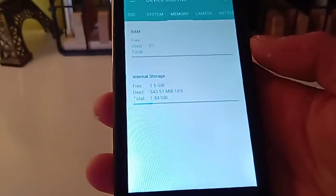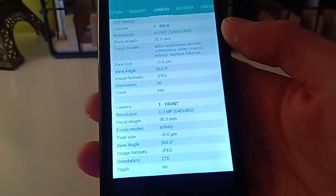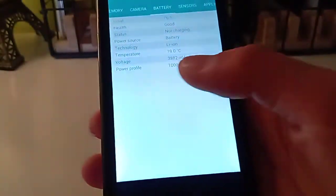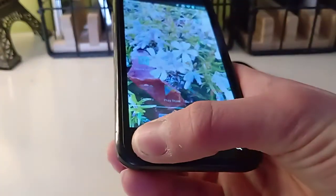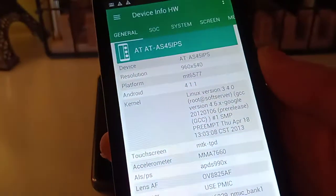So yeah, RAM, it can't analyze the RAM. 8 megapixel back camera, 0.3 front facing. So let's do a camera test on this in a minute. Battery, it's obviously really cold in this room, so don't worry. So yeah, and that's basically it for the Star B79M. So we'll do a photo comparison, but first up the Wolfgang with its technical specs.